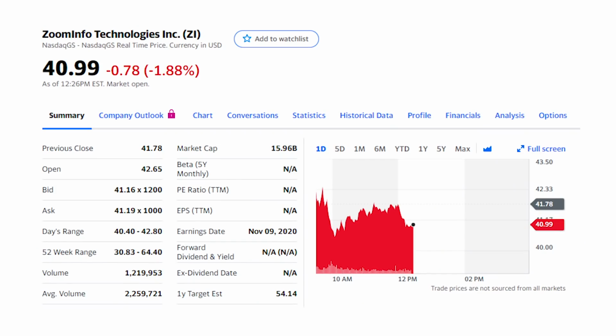ZoomInfo Technologies, ticker ZI, is a cloud-based intelligence platform for sales and marketing teams. The company just issued shares this year and has a great niche in helping companies optimize their sales numbers. And as an entrepreneur, I can tell you that use of data analytics in marketing is hugely needed, and few do it as well as ZoomInfo.